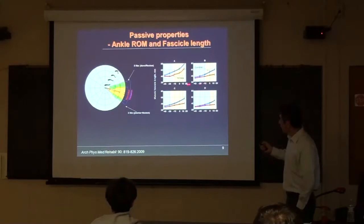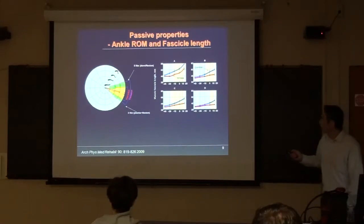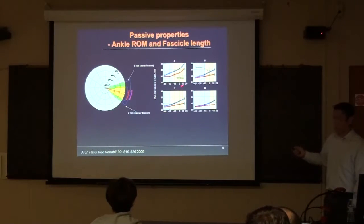As you can see, this is the average across the participants. The blue one shows the healthy control, and the red curve is for stroke. Again, we have 4 panels here. The first one corresponds to knee full extension, then 30, 60, 90 degrees of flexion. And then we move the ankle from plantar flexion to dorsiflexion. That's all the combinations we tested in the study. It's a lot of combinations.